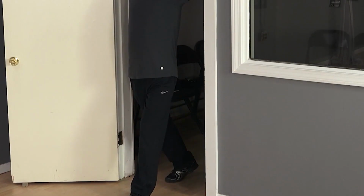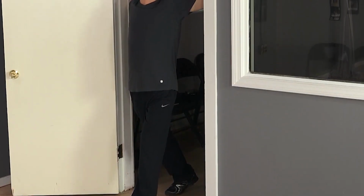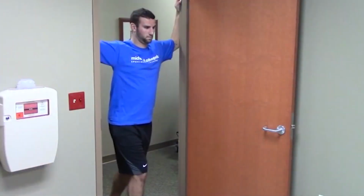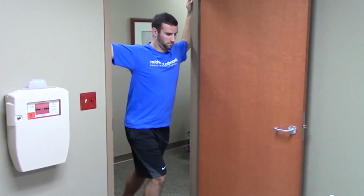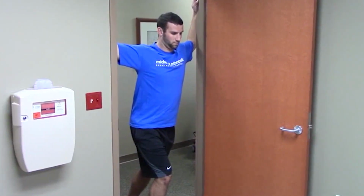Now, release the weight of your body so that your body falls forward just a little. You should then start feeling some stretching around your chest and shoulders. Hold for around 10 to 20 seconds and release. Repeat the procedure several times. The pressure relief comes quite instantaneously.